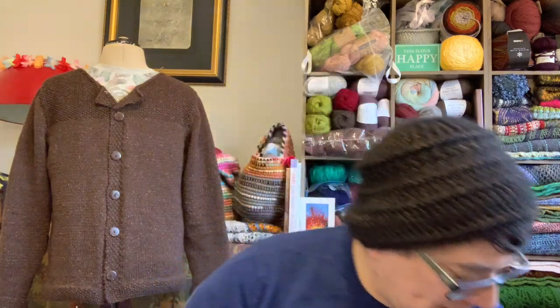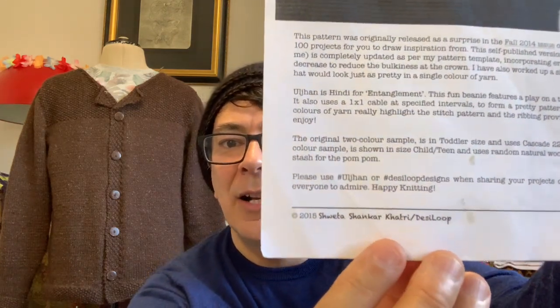But that's a great transition, talking about the hat that was designed by, let me just take a look here. Okay, this hat here is designed by Shweta Shankar Khatri. I'm probably pronouncing that really poorly, so I do apologize. And here is what I was talking about, playing with color, because I started another one. I was super impressed with this design.